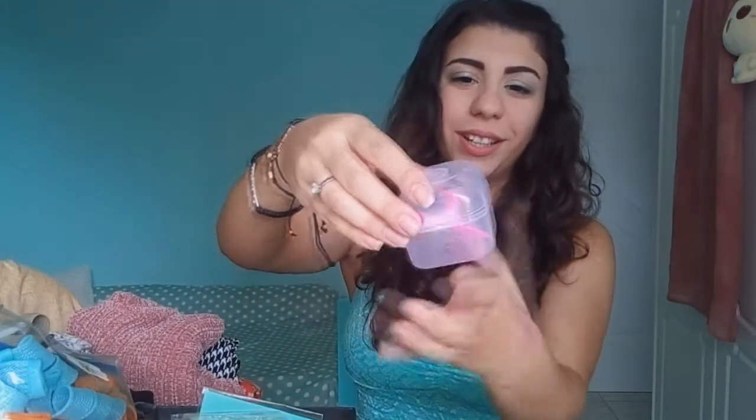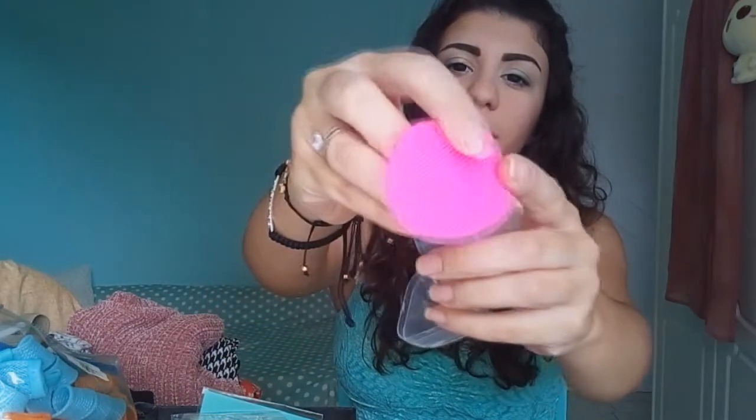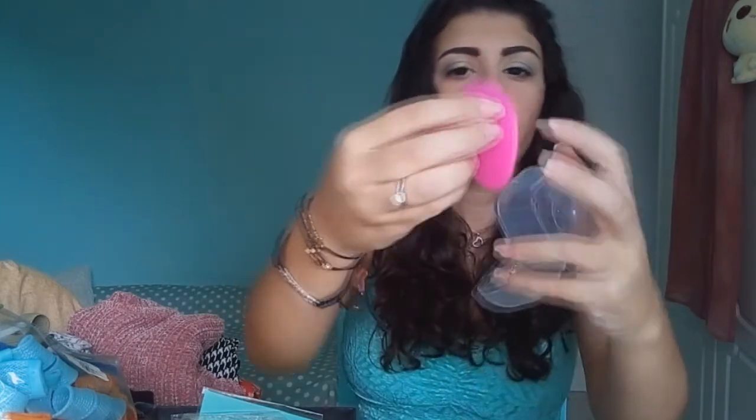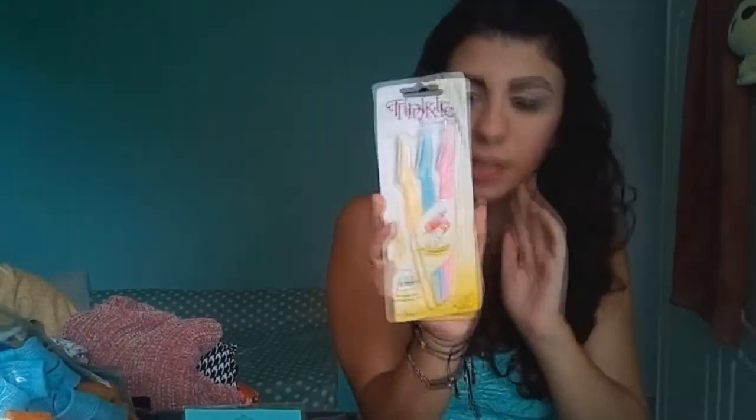Yeah. Another thing I got is this one. It came in a little blue box. And it's like this. It has some really soft bristles. With this you take it like this, and you clean your face with your soap or with your face cleaner. Always wanted to buy one of these.